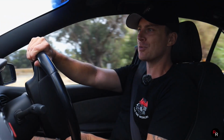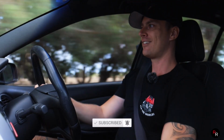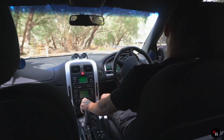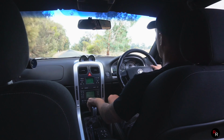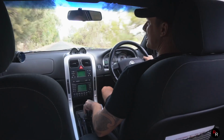And just coming around some corners, it handles itself well. And hey, that noise, shifting your own cogs in a V8, mate, oh, it is good. And look, you still get the smallest amount of body lean in this car. It's a 1.7 ton vehicle. Ooh, but when you chase redline, mate, it does not feel that heavy. And for a big car, this really does handle itself properly well.